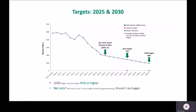So in the longer term, our targets. On the left-hand side, those are the curves, one of the curves you've already seen. Our most recent year of data in the middle, 20 to 21. Then the blue line on the right, that's the average reduction per year needed to reach our targets of a 70% reduction by 2025 and an 80% reduction by 2030.